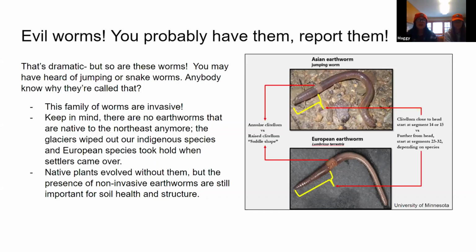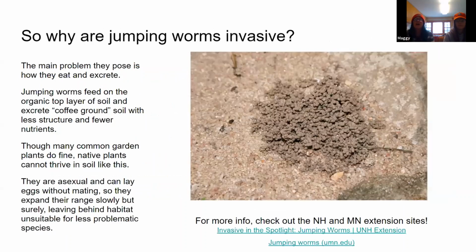So this family, they come from Asia. They are invasive. Keep in mind, again, there are no earthworms that are native to the Northeast anymore. The glaciers wiped out our indigenous species. So our native plants did evolve without earthworms, but the presence of non-native earthworms is important for our soil health and structure. But the reason why jumping worms are not good for our soil is because of how they eat and how they excrete.